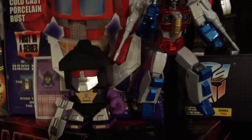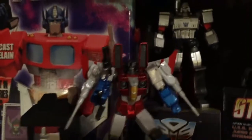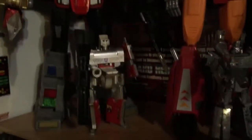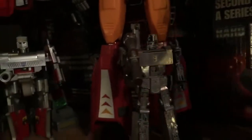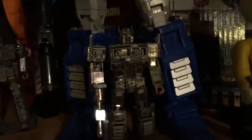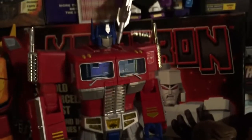We got some excellent Transformers there. Some of the Masterpiece collection. We got Grimlock. We got the Hallmark Megatron that just came out this year. Got Rodimus Prime. Got my Metal Earth Megatron that I built, my Metal Earth Optimus Prime, and my 25th Anniversary Prime. One of them, I have a few.